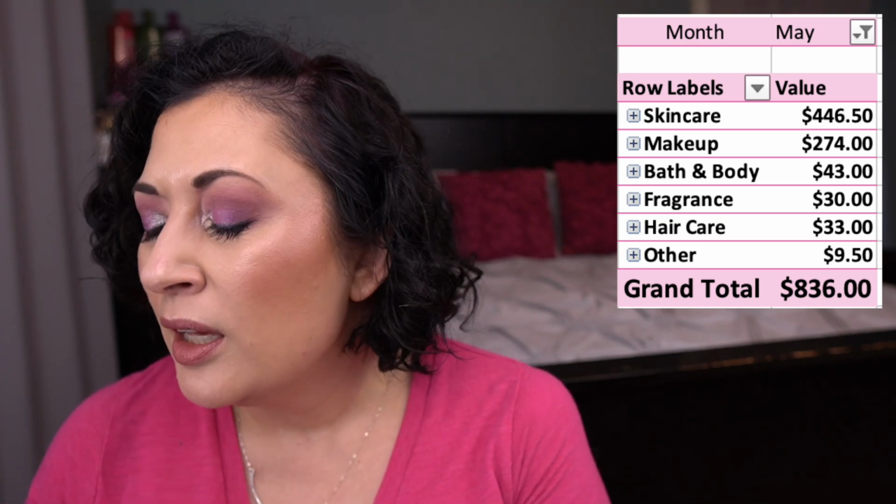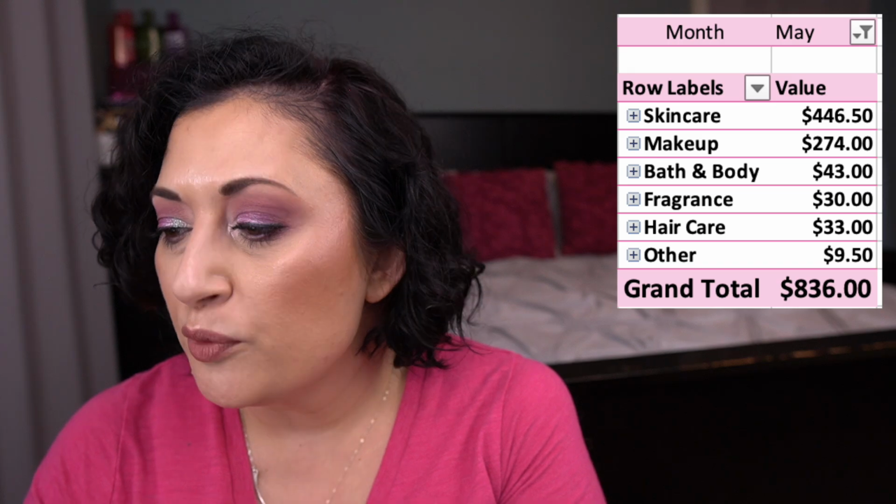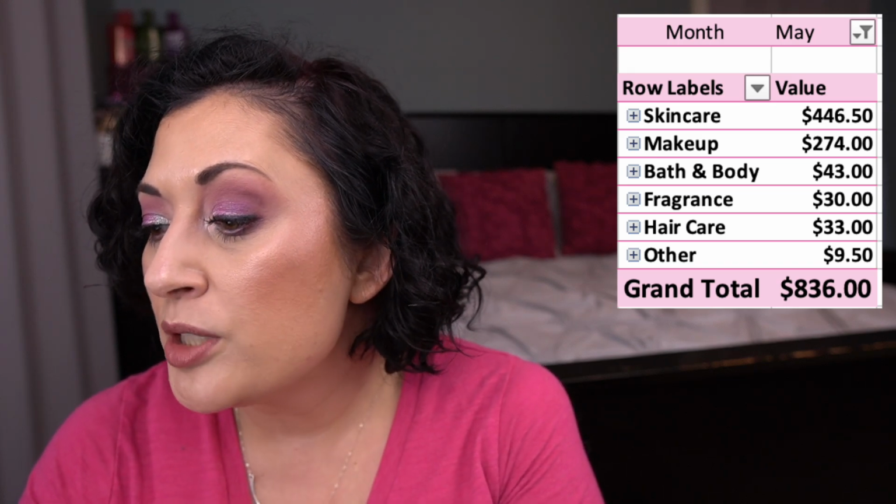Now remember, I used that La Mer foundation, which is $120. And I think a Mora Visca product was really expensive. So anyway, that's why the makeup is so high. I didn't have as much stuff used up this month. Bath and Body was $43. Fragrance was $30, that one Skylar perfume. Hair care was $33 and other was $9.50.